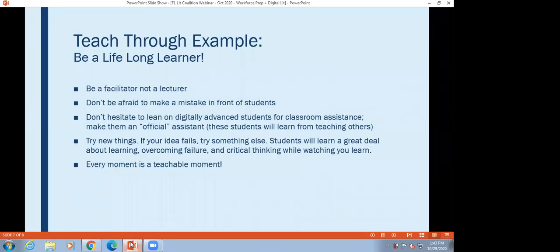So just to summarize again, I encourage you all to teach through example, to continue to be the lifelong learner that I know that you are, because that's why you're a teacher in the first place. Take this phrase with you: be the facilitator, not the lecturer. And I know we're not exactly lecturers in adult ed or literacy. We're often working side by side with our students to work through a reading passage or accomplish a math problem. But I also mean by that, leading into this second point, don't be afraid to make mistakes. Be like, hey, I'm just helping you figure this out. We're working through this together.